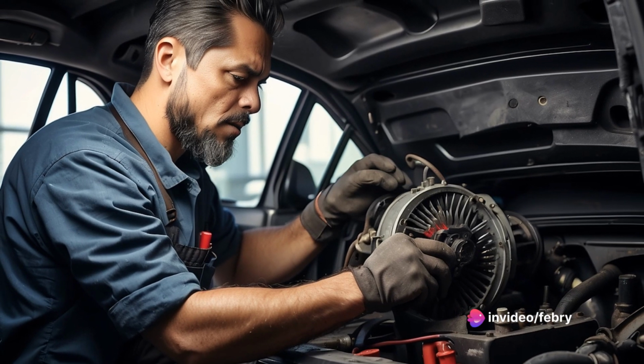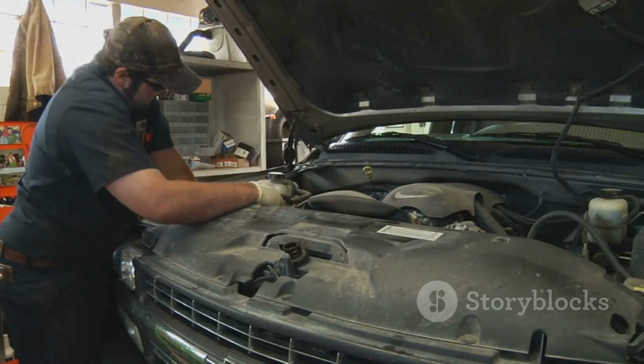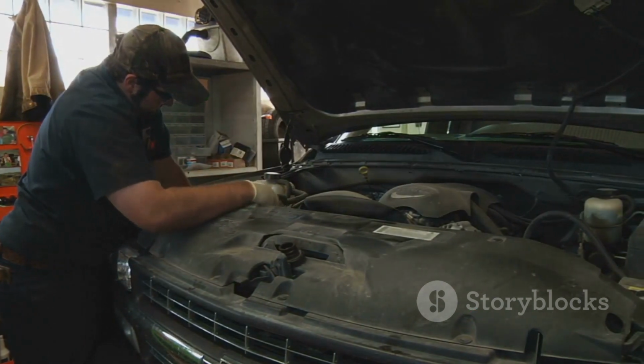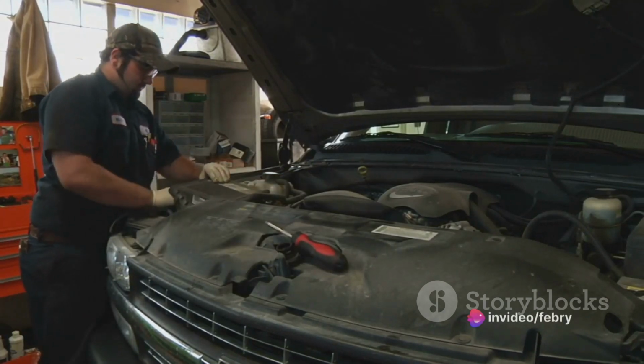Lastly, check the condition of hoses and connectors. These parts can become worn out over time, leading to leaks in the AC system. Regular checks and replacements when necessary can prevent such problems.